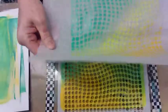But there it is on Gelli. And this is pretty strong.